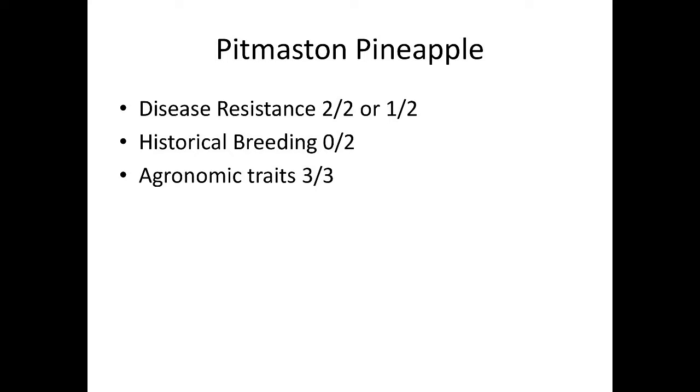So I'm not sure where to go with this one. Depending on which paper you believe, it'll either be a 2 out of 2 or 1 out of 2 for fire blight resistance. I'll look into this further myself in the future.